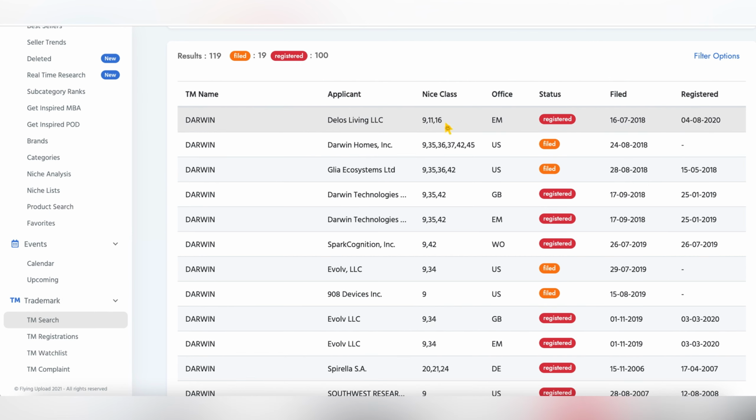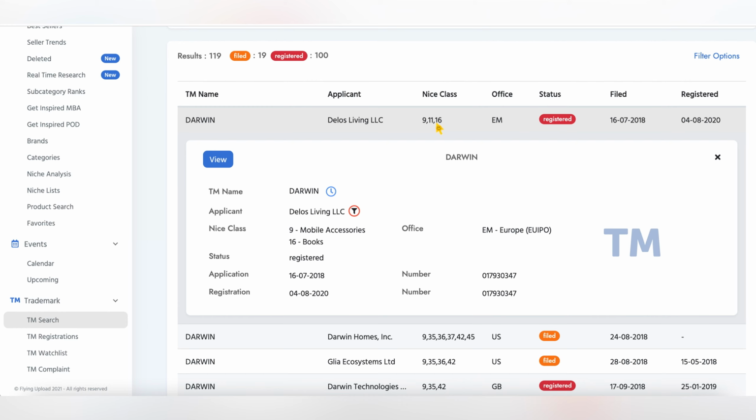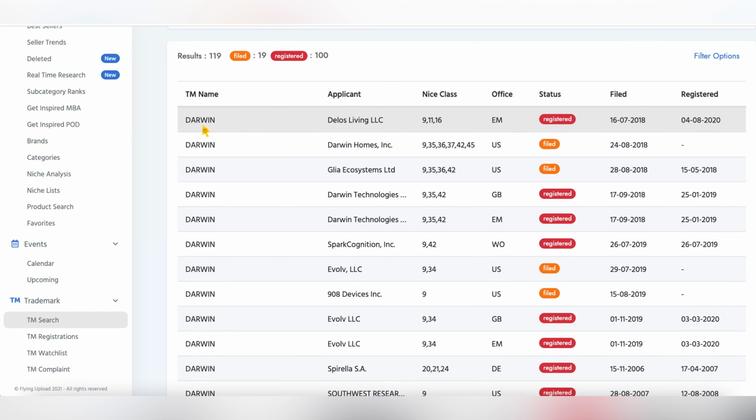It's trademarked in other classes like books. 16 is for books. Those are the tools that I'm interested in because I do trademark checks for books and clothing, because those are the two print-on-demand businesses I'm doing right now actively, and I'm using this Flying Research tool for them. So I'm versed with the numbers 16 and 25 because that's for books and clothing respectively.